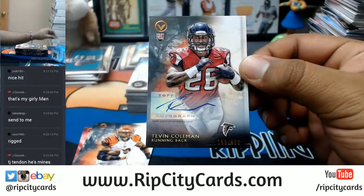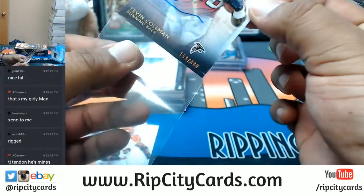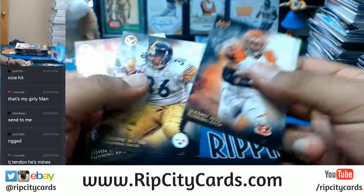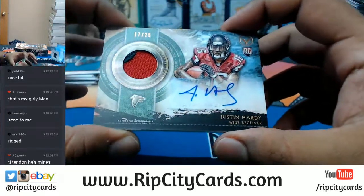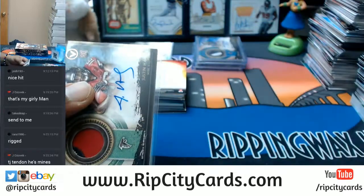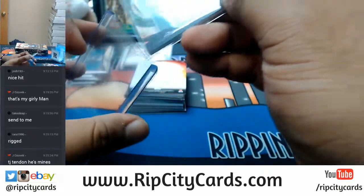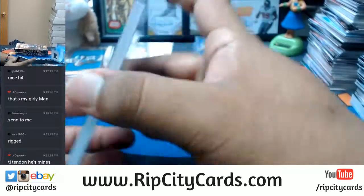Tevin Coleman to 800 for the Falcons. This is kind of crazy now. Every single autograph that we have is a running back. Here we go. 17 of 25. Two color patch. Justin Hardy of the Falcons. Switching up the running back biz. It's a nice one. Justin Hardy can ball.